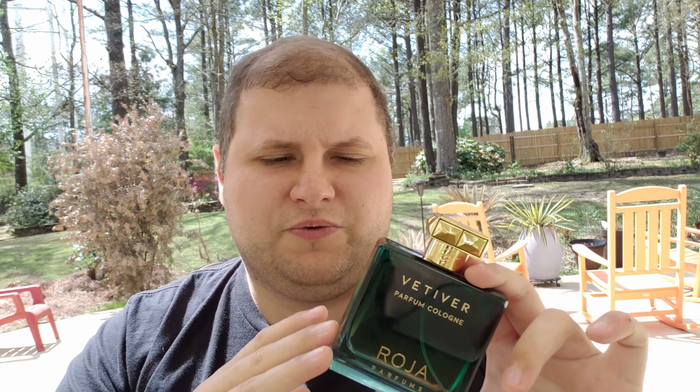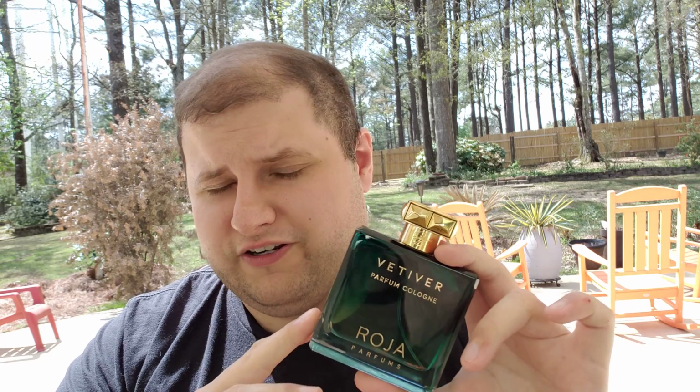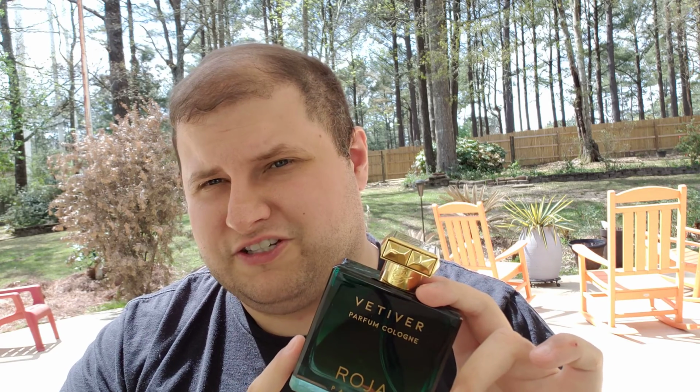Now, this one is expensive. I mentioned that price a little bit. This is around a $300 fragrance for a 3.4 ounce. That is expensive, especially for a more mass appealing fragrance. Even though this fragrance is classy and sophisticated, there are plenty of fragrances, even for less money, that smell fancier. So if that's your intention, this one might not be the fanciest fragrance out there, but it certainly, again, does a decent job. I don't think that this one is going to disappoint you.